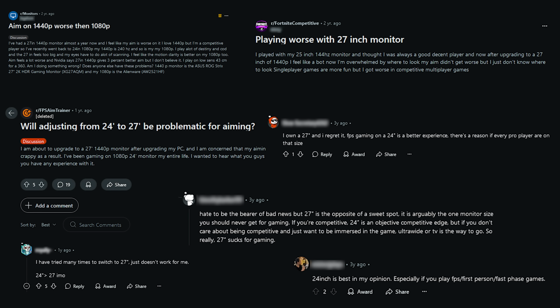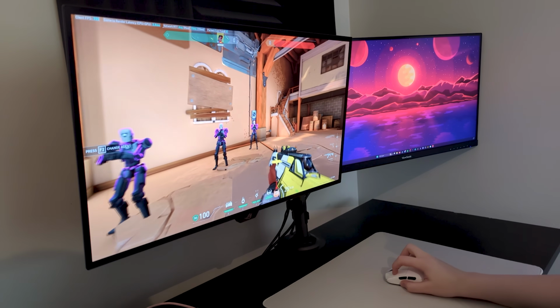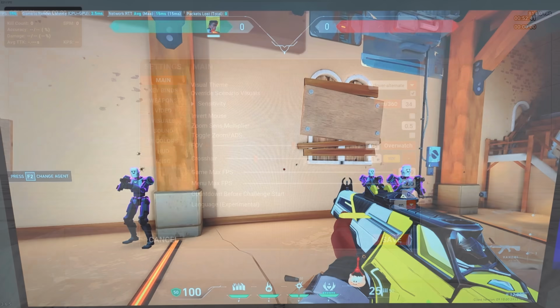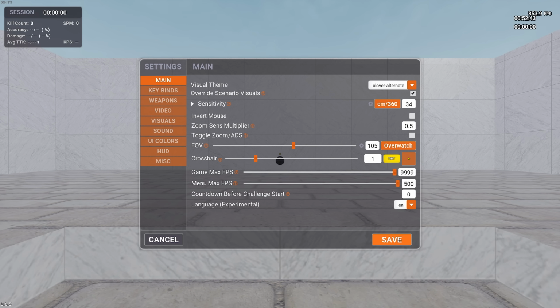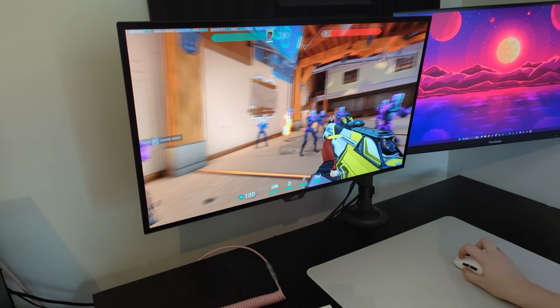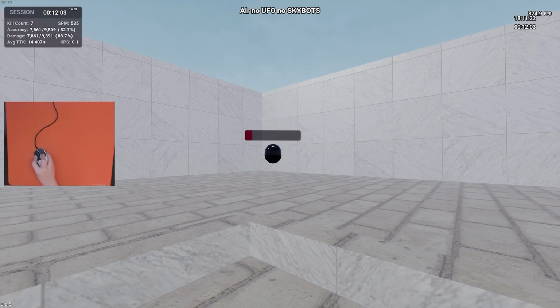I've seen a lot of discussion about how larger monitors can impact aim, with the main concern being that the distances you need to move your mouse relative to the distance your crosshair travels within your peripheral vision completely changes. Even though your sensitivity will be the same, it will still feel a bit different, and I kind of get the concern. It did feel a bit strange at first, but honestly I think this difference is somewhat overblown.